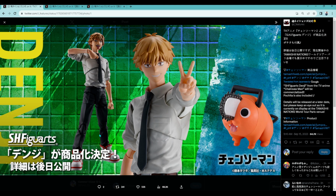But we don't really know what other things he comes with, or what kind of price he would be. Now I'm assuming he comes with Pochita, obviously. It looks like Pochita may come with an alternate expression as well, just because there's no reason for that seam to be there on his face, if you can see it. For Denji, I think this is a new face we've also seen, as well as the hands. So it's leading me to believe that they would want to compete with Figma and give Denji all the accessories that Figma gave him for his regular version.